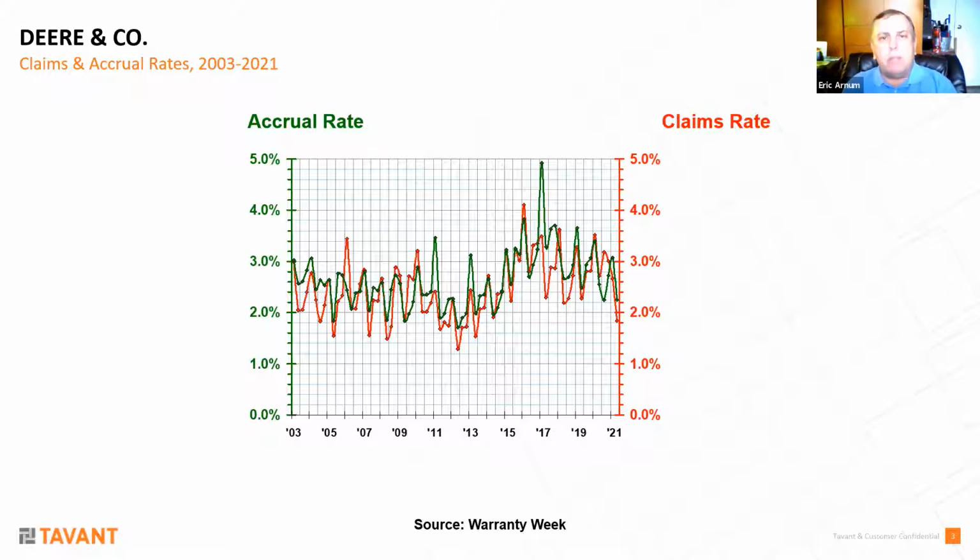But the way that most companies run their warranty departments is first, when they sell the product, they put the money aside into the warranty reserve. That is the accrual. And then the bills come due later on, a year, half a year, 2 years later. Those are the claims. So the accrual is what you think will happen, and the claims are what actually happens.